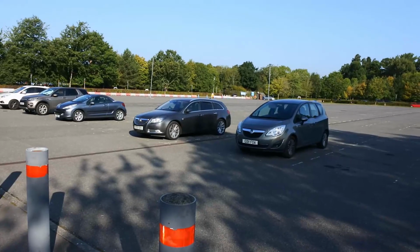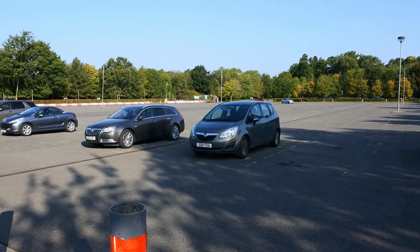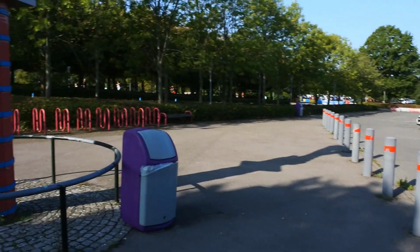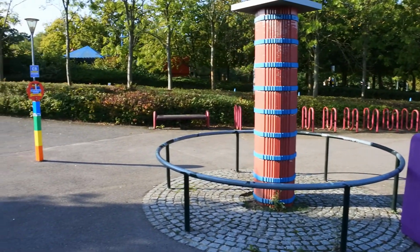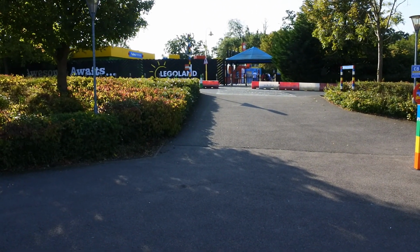So this is priority parking, but it's also where you would park if you're a disabled visitor, if you've got a blue badge. And I just want to show you how close you are to the entrance. So there we are, we're at the entrance. So it's not very far at all. We found it very plus size friendly and accessible.